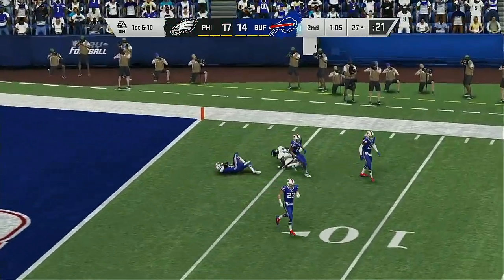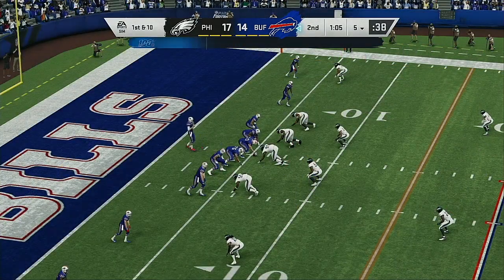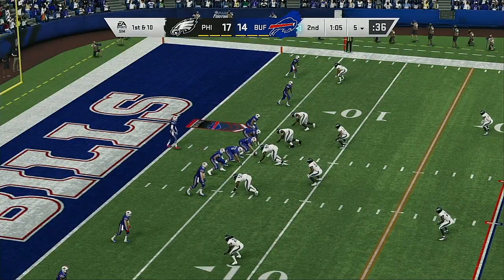Into a double team, and it's intercepted. Tre'Davious White with a pick. And a big turnover there as his guys will get the football back.